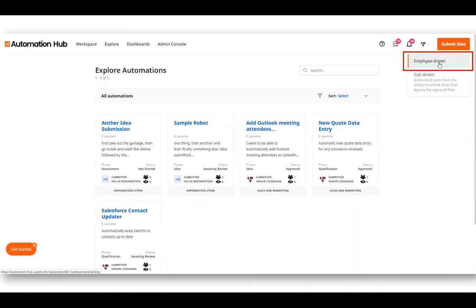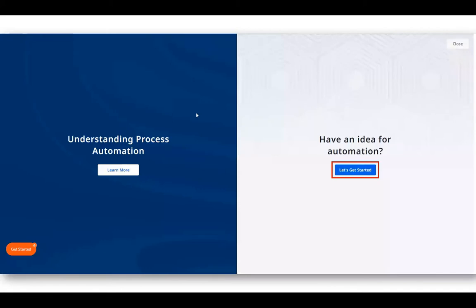There's two types of ideas they can submit, but generally an employee will just submit the employee-driven idea. And what this does is this starts off a 9-question wizard. So the first thing this employee can do is they can learn a bit more about process automation and what that might be. But if they've got an idea for an automation, they click on the Let's Get Started button.